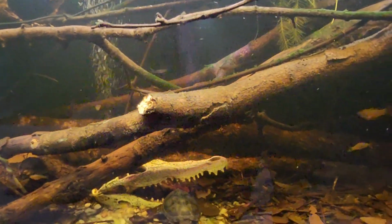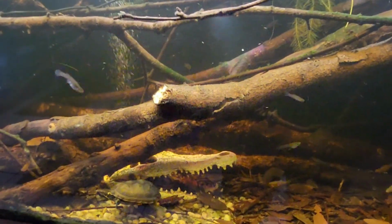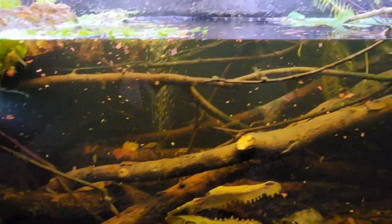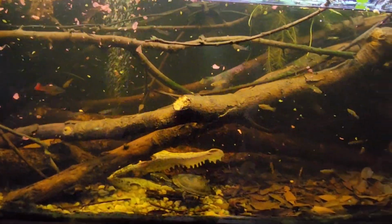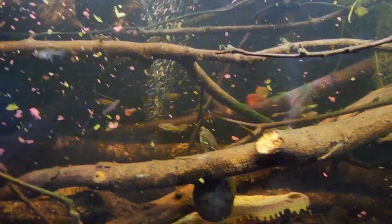So, yeah, these turtles are doing really well in here. You know what? I have to feed them. Let's do that. Okay, so I just put in some of that same Fluker's turtle food, fed the fish. Hello, Artemis. Look at her go.